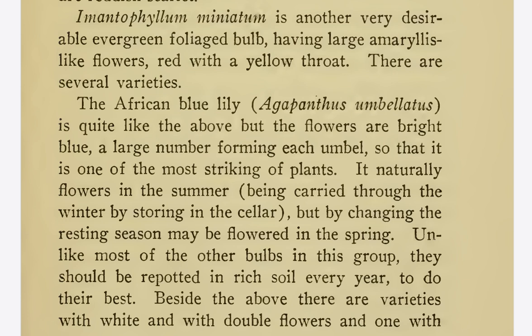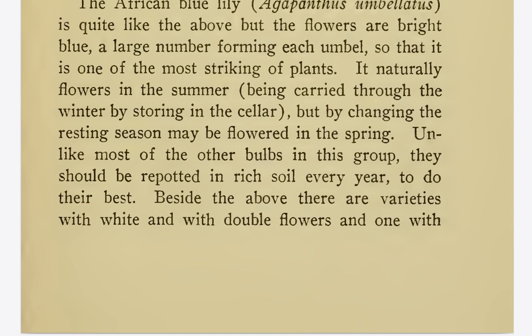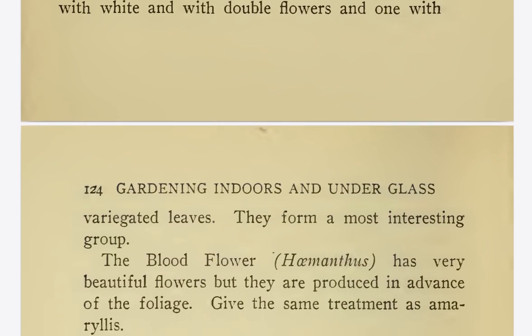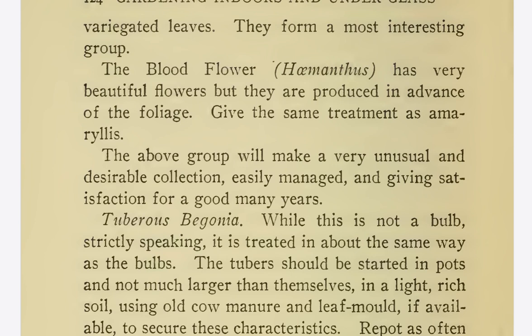It naturally flowers in the summer, being carried through the winter by storing in the cellar, but by changing the resting season may be flowered in the spring. Unlike most of the other bulbs in this group, they should be repotted in rich soil every year to do their best. Besides the above, there are varieties with white and with double flowers and one with variegated leaves. They form a most interesting group.